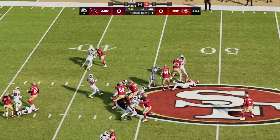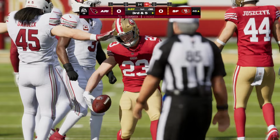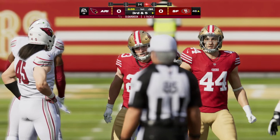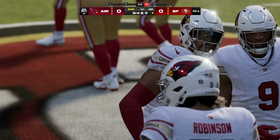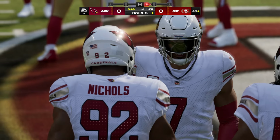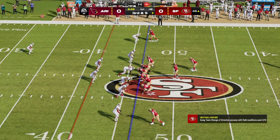McCaffrey running up the middle, and he is going to be stopped cold behind the line of scrimmage. Call that a loss of a yard, and things get a little more difficult here, 3rd and 5. Overall, I'd have to say that was just really good team defense because, to me, you can't pin that one on the running back. He had no shot there. He had a man in his face immediately.